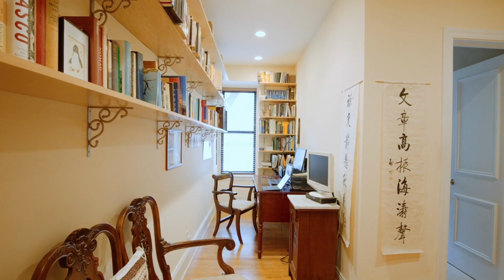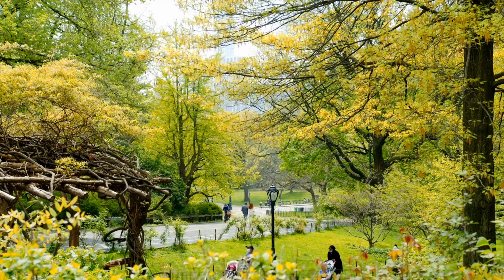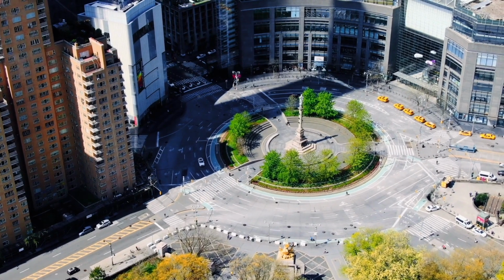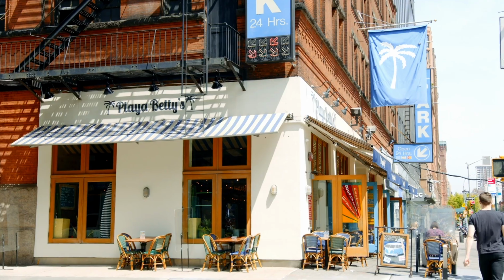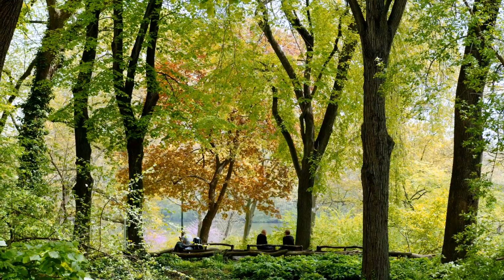And all of this is in close proximity to everything. Central Park, Lincoln Center, the Natural History Museum, Columbus Circle, the Beacon Theater, and your shopping includes Fairway, Citarella, Zabar's, Trader Joe's, and innumerable restaurants, 2 different subway lines going in 2 different directions into the city. Did I mention Central Park?